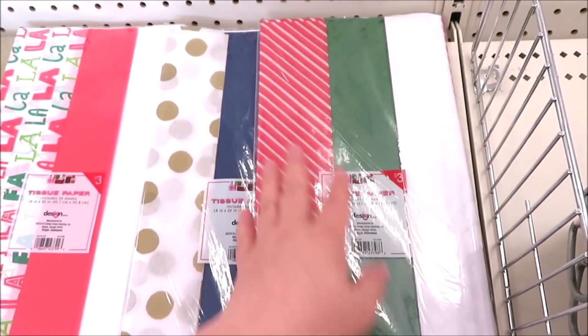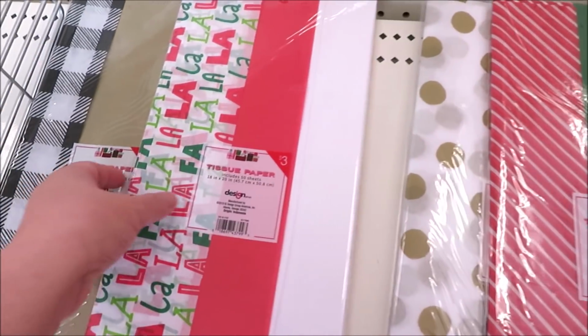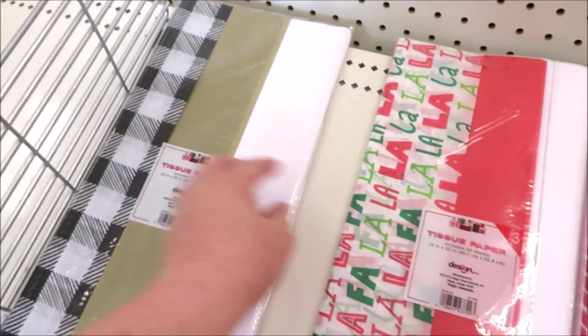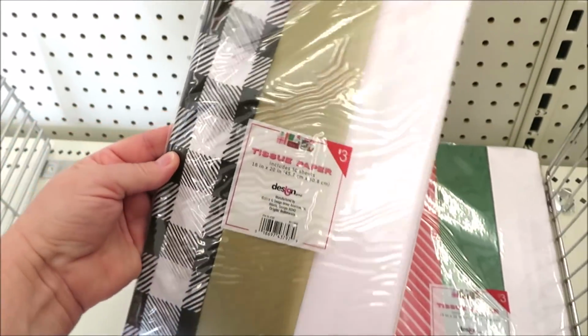So they've got the green with the stripe. They've got the navy with the gold polka dot. These also come with plenty of white. I'm sure that's their filler. They've got the Fa La La La La and the buffalo check and gold. So it'll be interesting to see if these are the themes for this year.